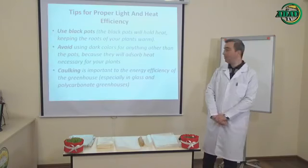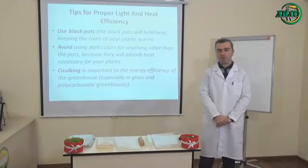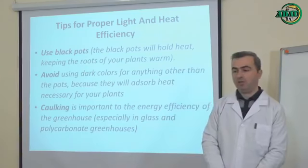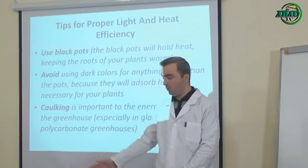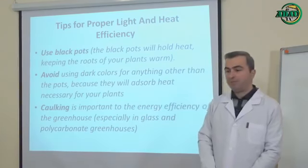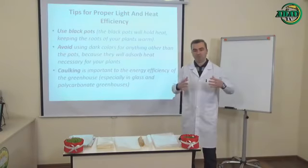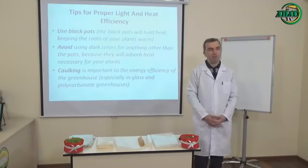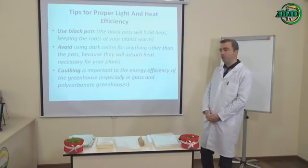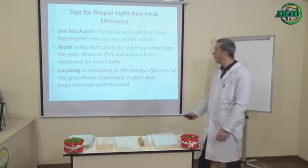Caulking is important to energy efficiency, because, while telling about different cover materials, I told you that some of them have plasticity, some are easily put together and taken down, but during the growing season there are some cracks, some spaces in the construction which should be properly fitted and closed in order to reduce the energy loss and be efficient while growing your plants.